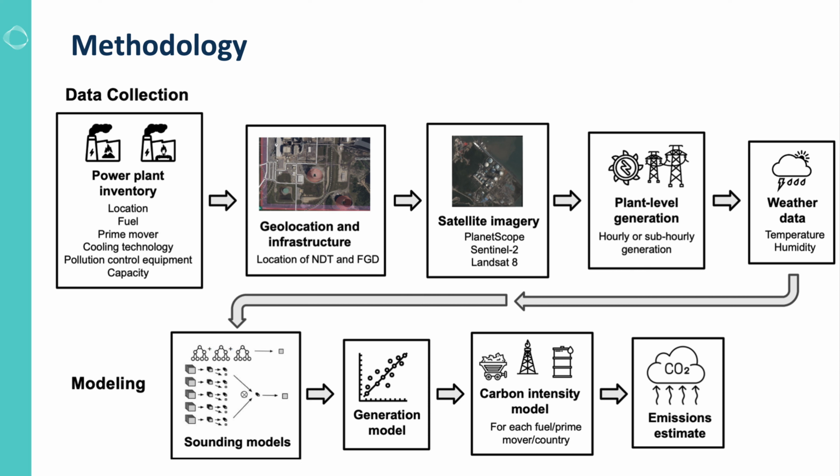The basic overall methodology here is we start with a power plant inventory, like we saw from WRI yesterday, amongst others, to understand where's the location, what is the fuel, what is the cooling technology, what are the pollution control equipment, and say, is this a power plant that we can make an estimate on? We geolocate the infrastructure, the location of the natural draft cooling towers and the flue gas desulfurization stacks, and then line up satellite imagery and align that with plant level generation as well as weather data, because the weather plays a role in what you can see from the satellites.